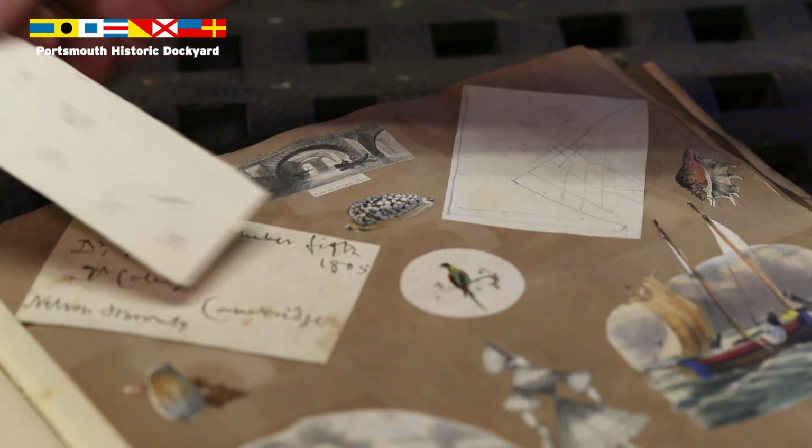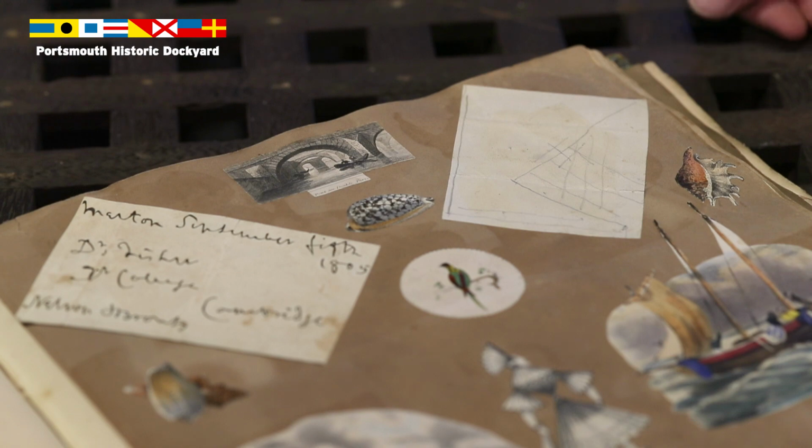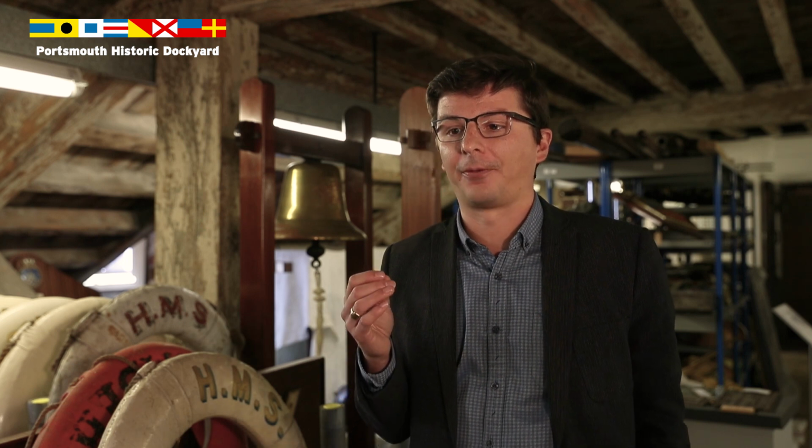So pasted into this scrapbook, we have an address leaf, which is a bit like an envelope. And because Nelson is a peer of the realm, he gets free postage, and his brother rather likes taking advantage of the fact that he can get free postage. So this address leaf is actually destined for a friend of Nelson's brother, who's at a college in Cambridge.